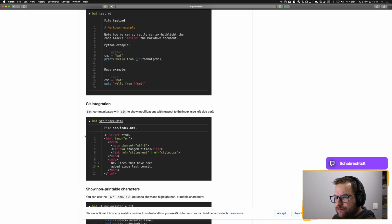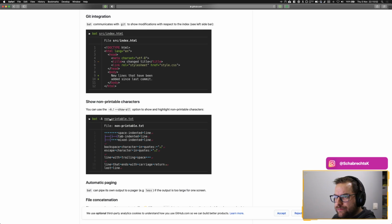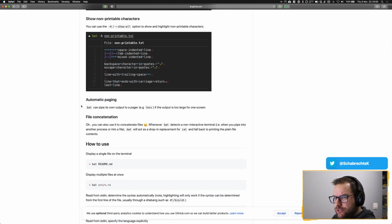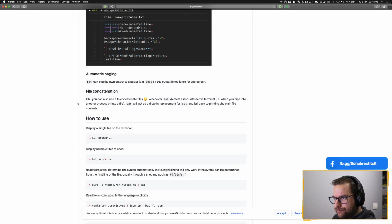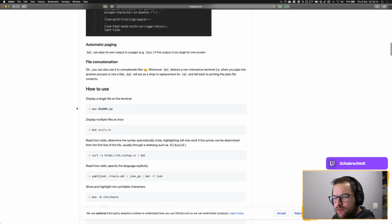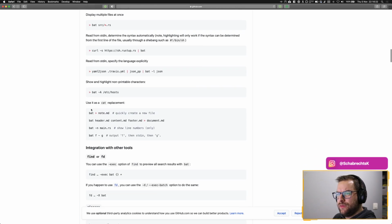Git integration. That's nice. Non-printable characters with a -A, capital A. Automatic paging. File concatenation. So you can just do bat and then whatever. You can also do piping to bat. That's cool. And it's a replacement for cat.